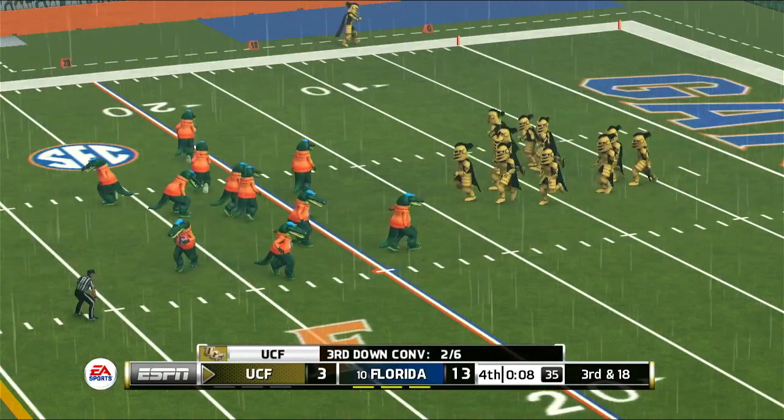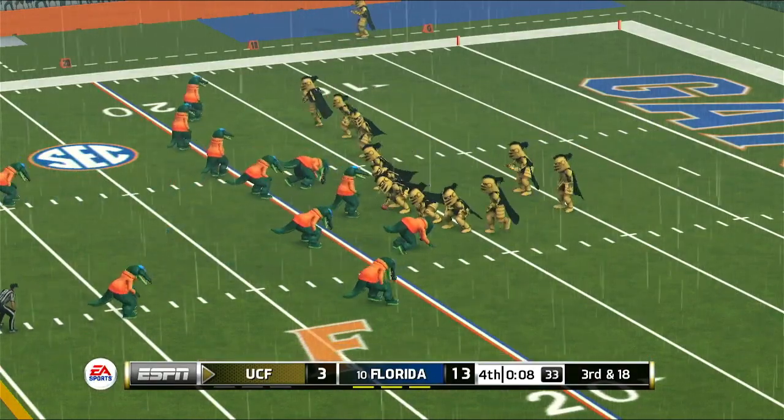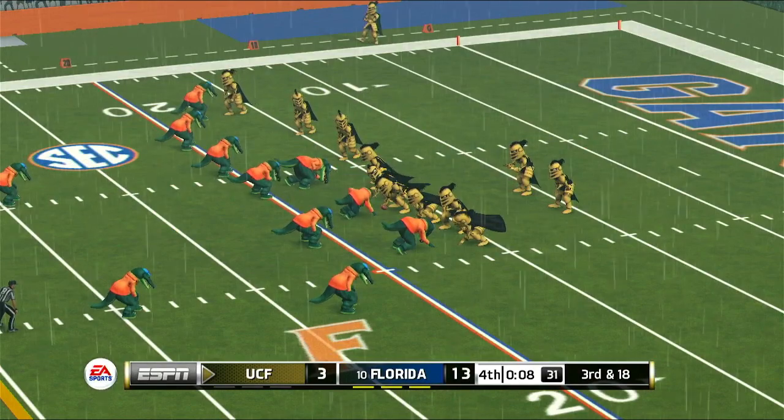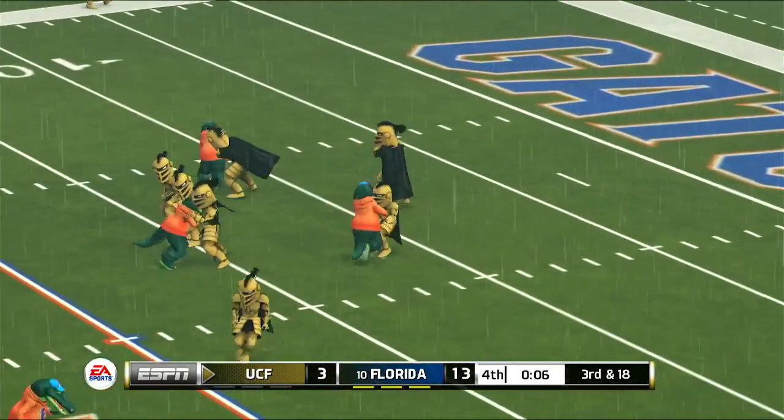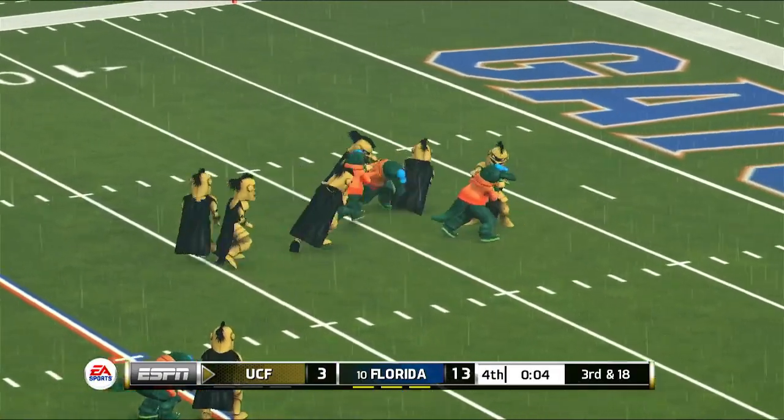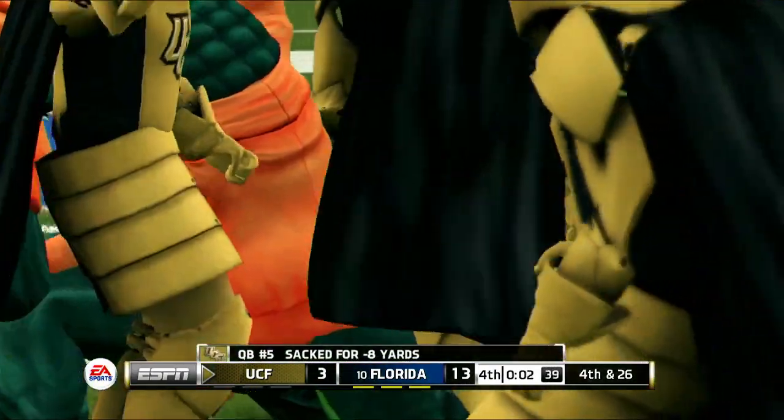From their own 17-yard line, third down. Listen to this place. He's wrapped up for the sack.